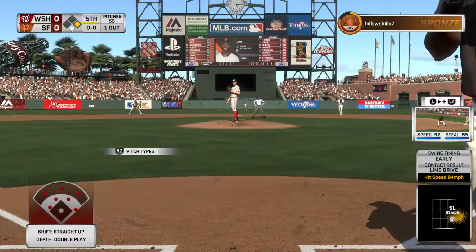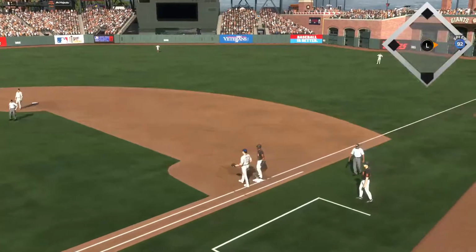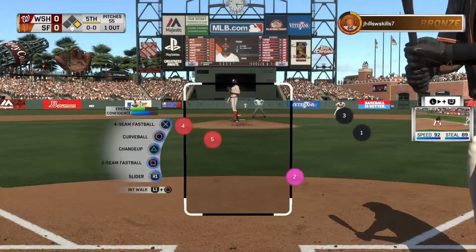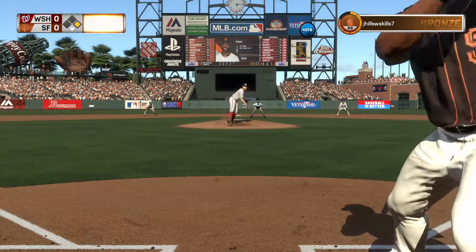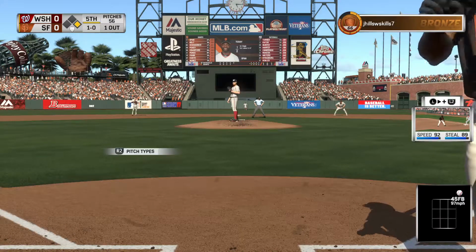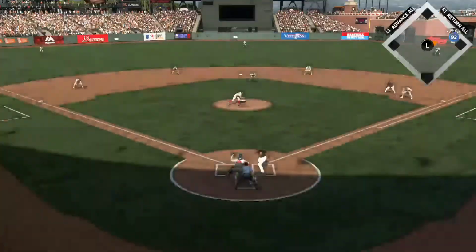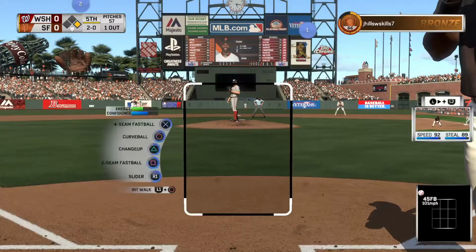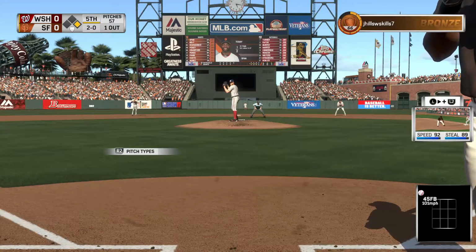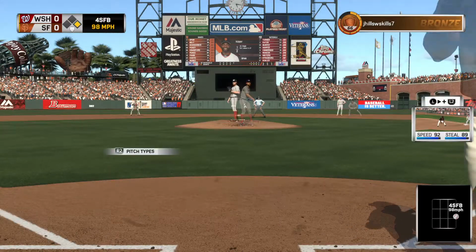Digging in once again, Denard Span, a hit in two tries so far. And now he'll step off quickly and look the runner back. He's set. Here it comes. And there's one well above the zone for a ball. Here comes the 1-0. And they pitch out here, but nothing's happening. Ball 2. Here he comes on 2-0. There's a fastball right over the inside corner.